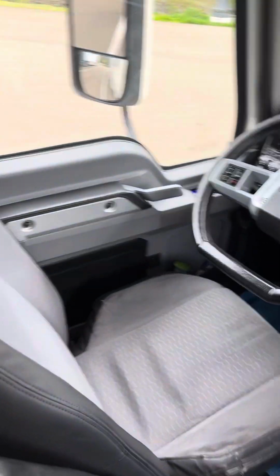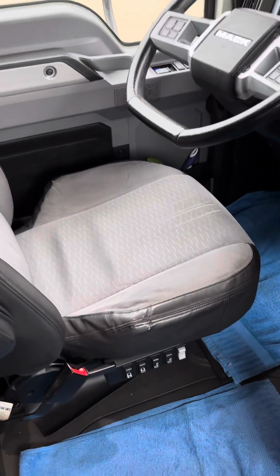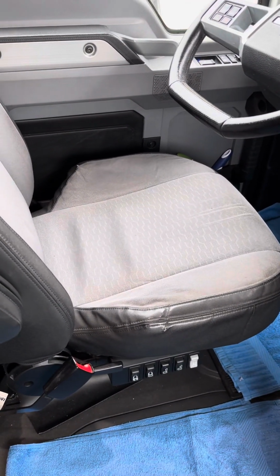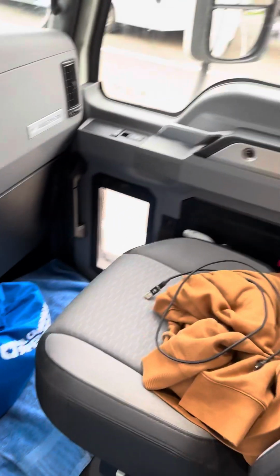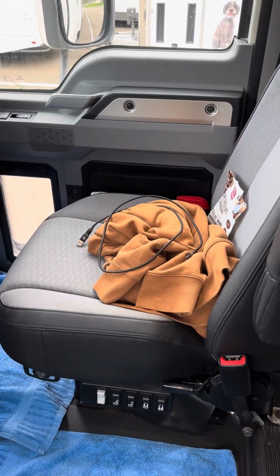This is the driver's seat with air controls for lumbar and air ride. The passenger seat also has lumbar air ride seating.